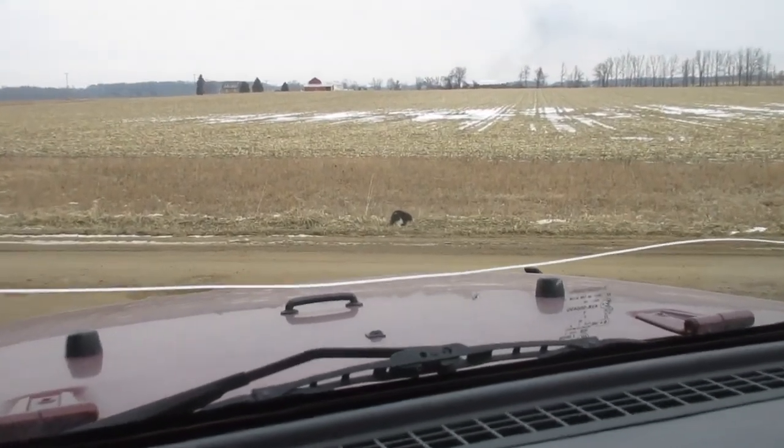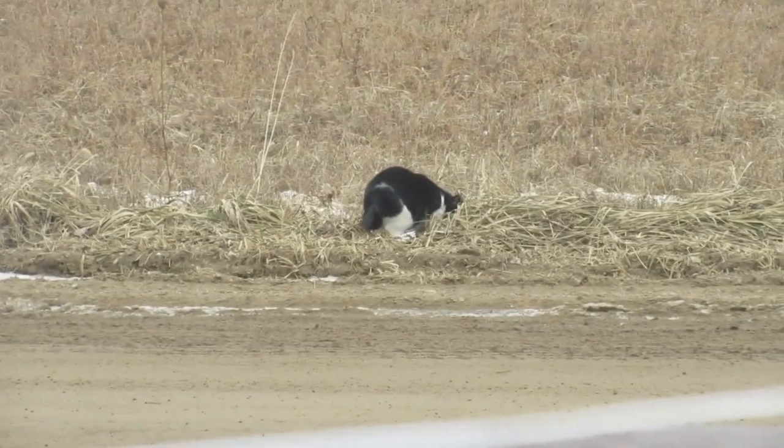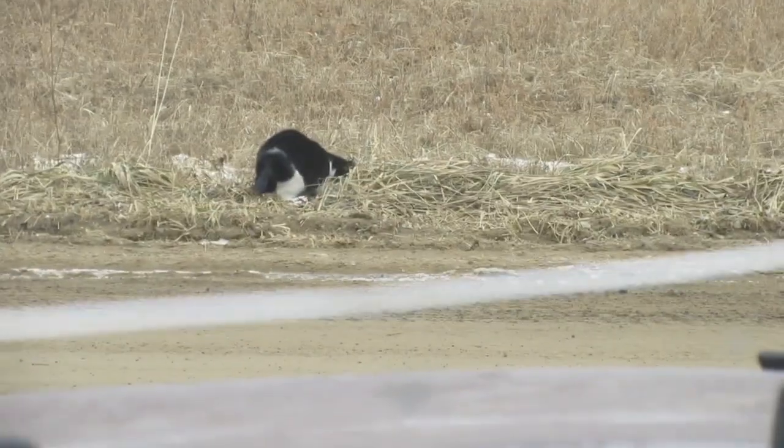Oreo is an absolute cougar, man. She is an all-out hunter all the time. Always chasing them mice.